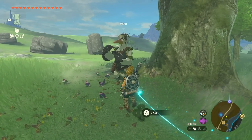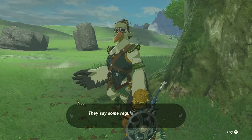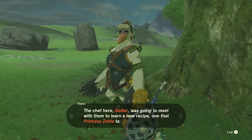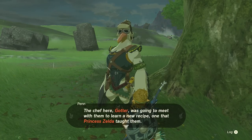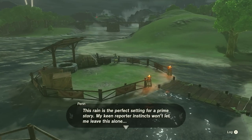Look at those birds. Ow! I've been hearing some chirps and warbles from my little birds. They say some regular guests at the stable are late to arrive, very late. The chef here, Goddard, was going to meet with them to learn a new recipe, one that Princess Zelda taught them. It's raining now. The rain is the perfect setting for a prime story.